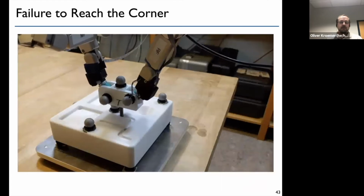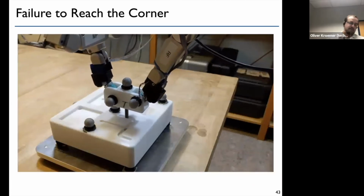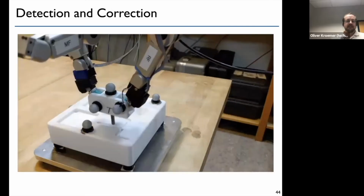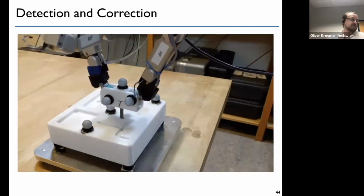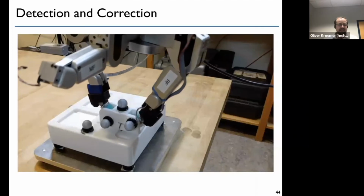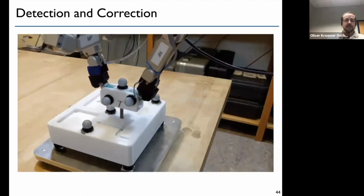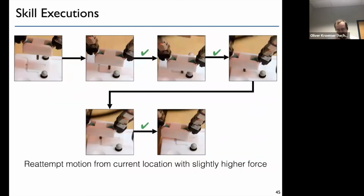And similarly, reaching the corner, if we don't reach the corner and start sliding towards the hole, in some cases we lose the object. But if we allow it to detect that it hasn't reached the corner and try again, then we can robustify the system. All right. And so, I think that's a valuable lesson, that in many cases it is just a small adjustment that needs to be made in order to get something that's a lot more robust. And if we do that, then we can make the system overall more robust.